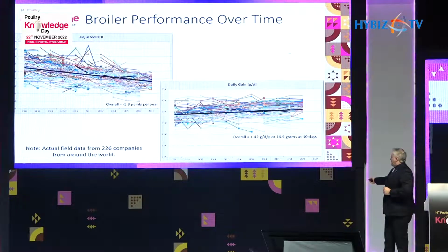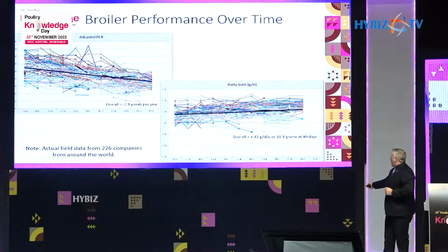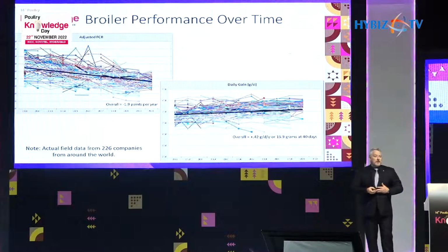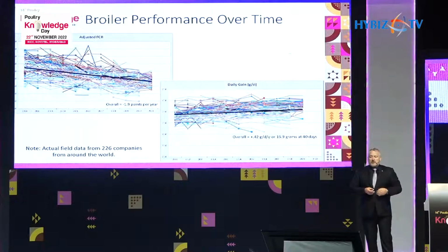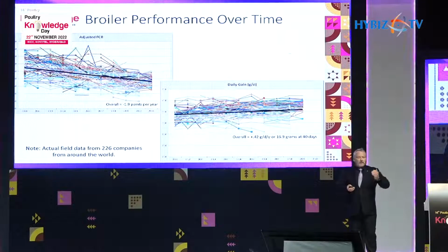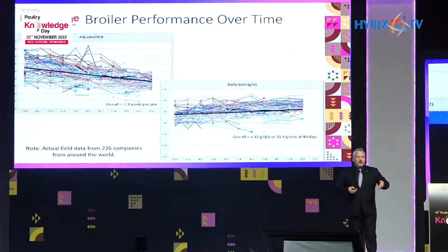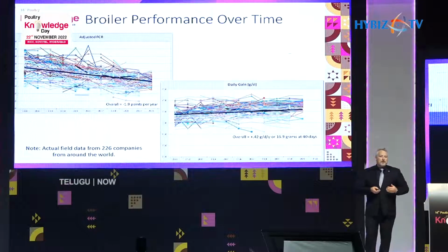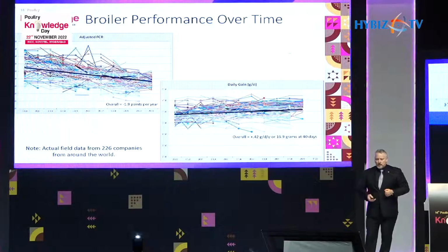At the same time, we see our average daily gain improving with a rate of almost 17 grams at 40 days, year on year. There are not many products that you can buy in the market that every year you get a better version of what you had last year. And the reason for that is the work that goes in at that pedigree level.